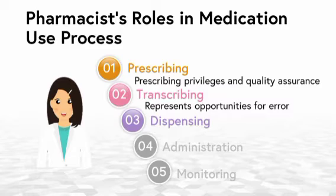Dispensing is the act of physically transporting the drug product, following review and approval of the prescription, to the area responsible for administering the medication to the patient. Dispensing is also an area where medication errors can occur, including but not limited to wrong drug, wrong dose, or wrong dosage form errors.